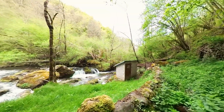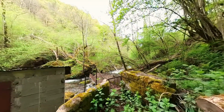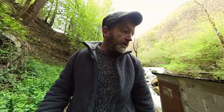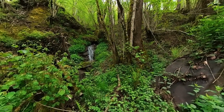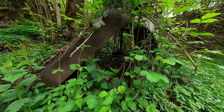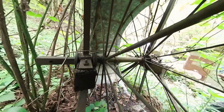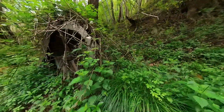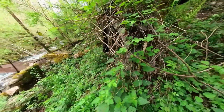If we follow this, which I imagine to be the old water course down, we get to, presumably this is where the water would have exited. I'm not sure if this flow of water would have fed the mill at some point. Here we have the old mill wheel, I presume. So we can, yeah, it's definitely an old mill wheel. I'm hoping it's coming out okay.